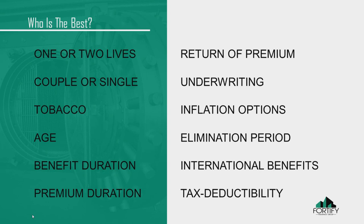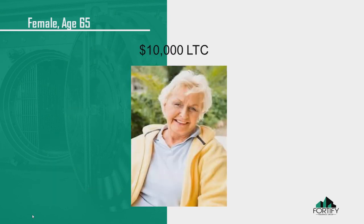And then we can dig in deeper from there, even including, are international benefits important to them, right? Some carriers are stronger than others. Do they want to have the opportunity for some tax deductibility of a portion of these premiums, or the opportunity to fund with an HSA? That helps us navigate which of those products, like I said, is going to make the most sense for your client. So that's a really, really long way to answer that question of who's the best. They're all the best in certain situations.